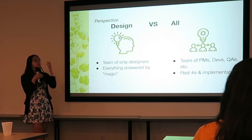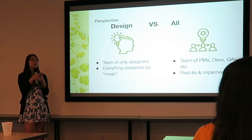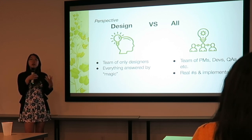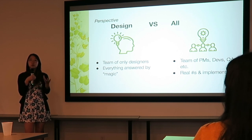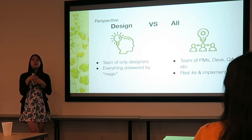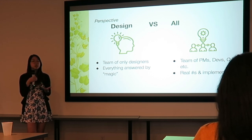So the next step that I want to talk about is perspective. With perspective, it is kind of design versus all, and what I mean by that is, especially if you're coming from a design academic background or a certification background, whenever you work on teams, you're working with other designers. So you all have a very similar perspective or mindset in the way that you approach the situation, and you don't really get to see other perspectives, because when you're in industry, you have a full-on team. You have PMs, you have QA, you have devs, you have so many other people that come in with different perspectives, whether it be business, implementation, various things.